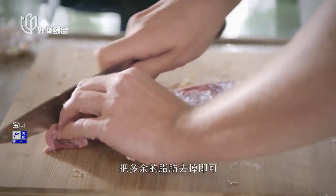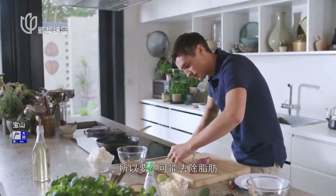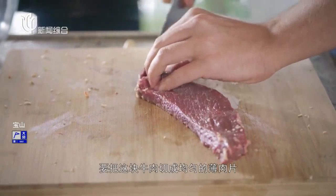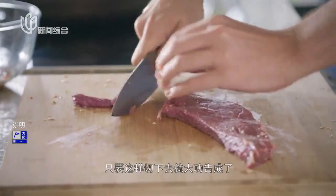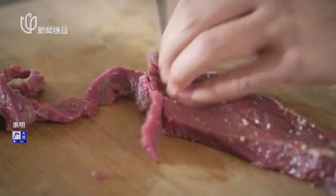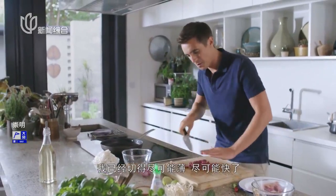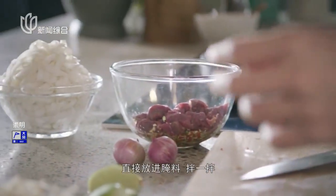Now, just take off any of that excess fat. We're going to slice this up, so you want to get rid of as much fat as you can. With this steak, you're looking for really nice thin slivers, so make sure you have a super sharp knife. And essentially, once it's cut down, all the rest of this is ready to come together. Okay, I've got them as thin as I can go, as quickly as I can go. Straight into that marinade. Give it all a good mix through.